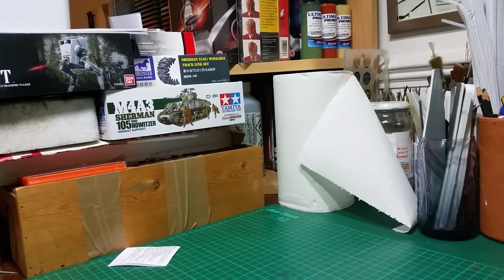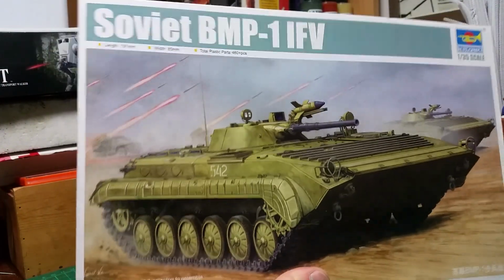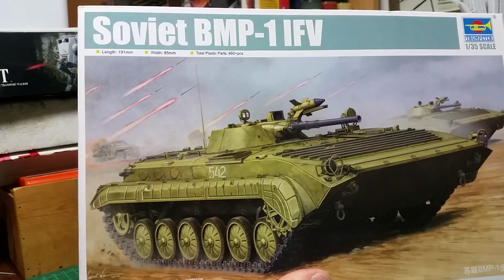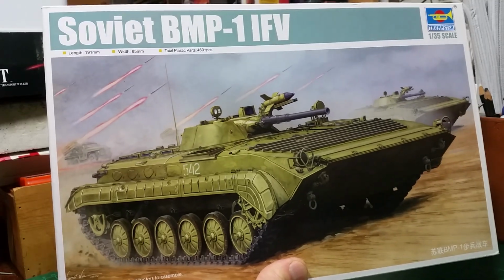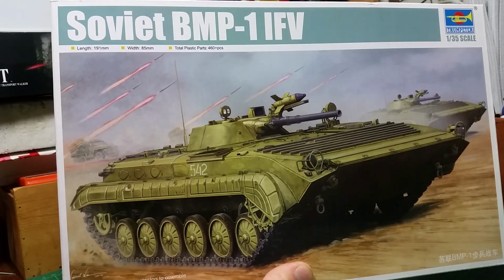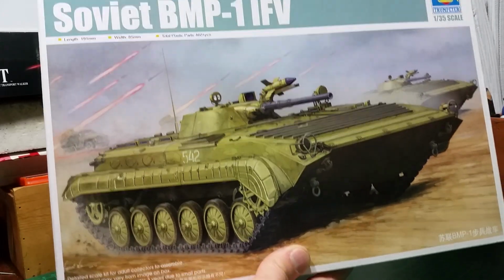Okay, next one I got, this one I actually got from Timothy Iverts off Cheap Kits and Bits. I couldn't resist it. The only thing is I've never had a BMP in my stash, so I thought, right, I'll get a Trumpy one. And as you well know, Sebastian Schufert Dutch Modelling has actually done an in-box review on the BMP3 with the ERA armour on it. It does look a super kit, so I got this one, and it does look an awesome little kit, I have to say.